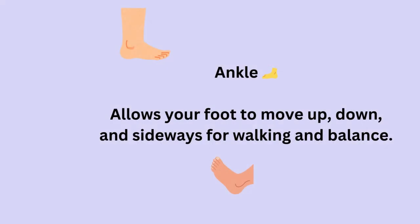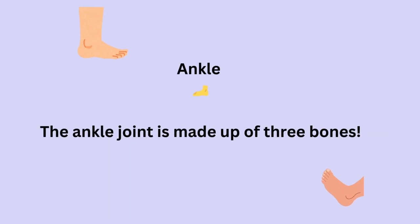Ankle. The ankle lets your foot move up, down, and sideways. The ankle supports your entire body weight. Try balancing on one foot to make your ankle stronger and more flexible.